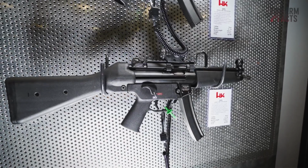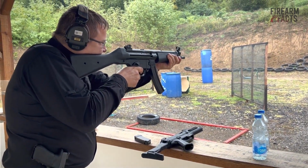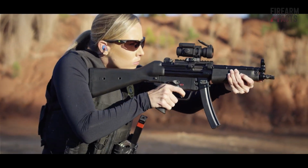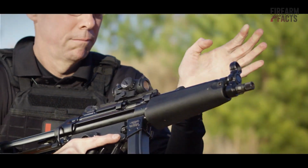At around $3,000, it's definitely a premium buy, but you're getting the real deal, not a clone or a parts kit rebuild. It's everything the MP5 fanbase has been waiting for, and the fact that it's now accessible without NFA paperwork is a huge win.